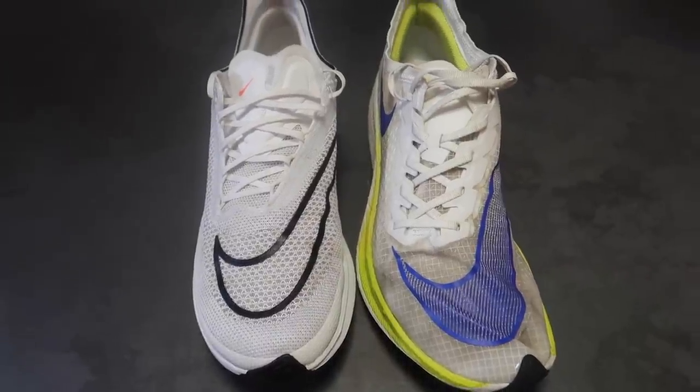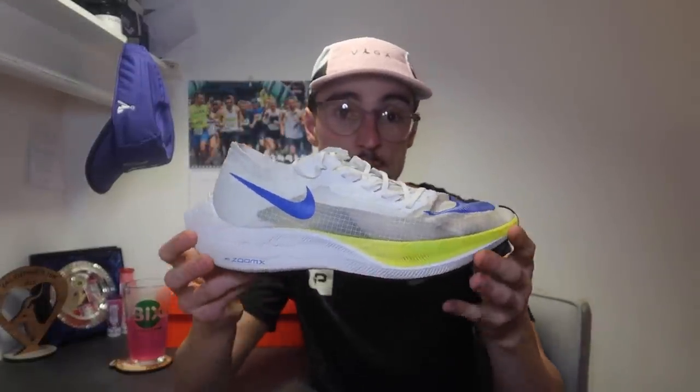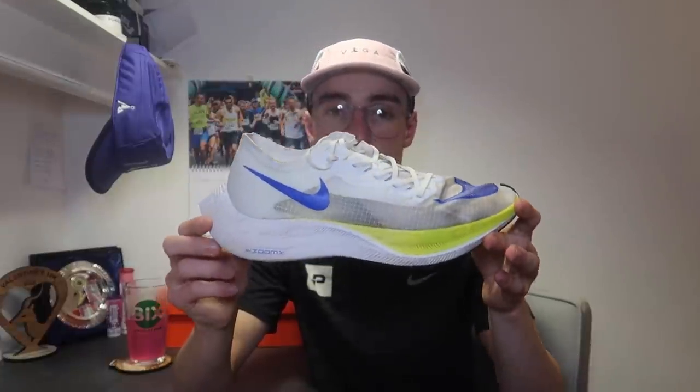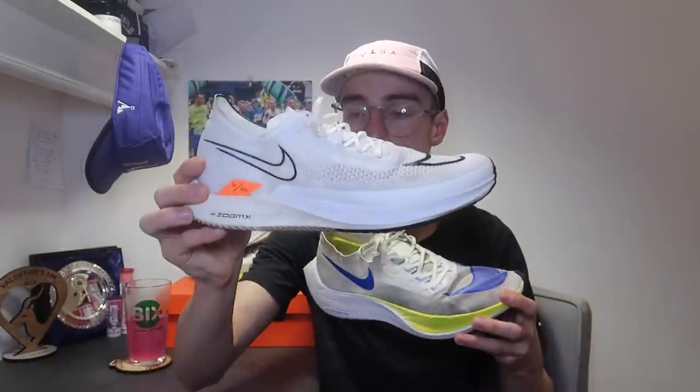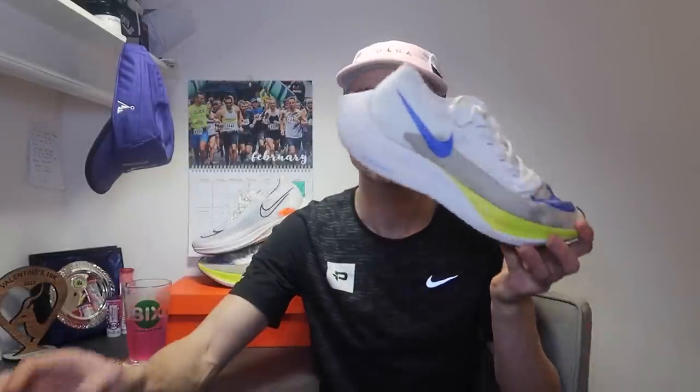So for the masses, I actually think the Vaporfly is still going to be the favoured shoe of choice, just because it's been around now for around two, three years. It sort of has that prestige of being the best racing shoe on the market, and I certainly don't think the Streakfly is the shoe to knock the Vaporfly off the top spot. I would also say it's a lot more versatile than the Streakfly. This is definitely designed more for the 5K and 10K races, whereas the Vaporfly, you can do 5Ks up to ultra marathons in this shoe.